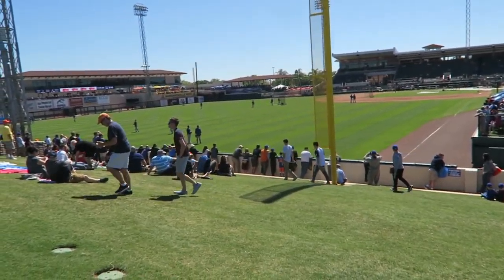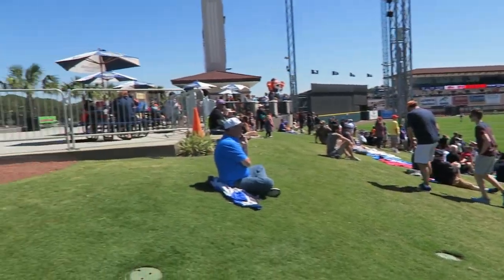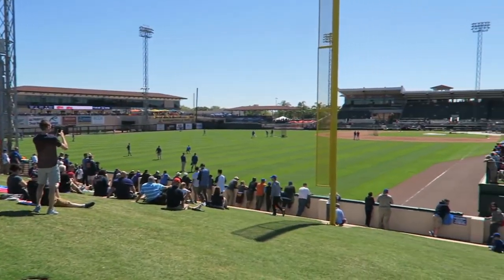Alright, I watched batting practice for an hour and a half. I caught zero balls. One went off my glove though. Closest I ever got to catching a ball. This is the view from up top the berm. I'm gonna go up here for a moment, take a look around.